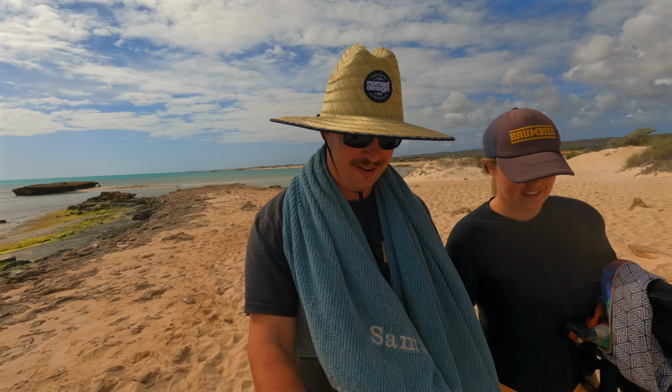So the first one that we are here at is Lakeside. This one is basically a 300 metre walk from the car park itself. And you have to walk down a little bit to get to where all the fish are. But at all the sites along here, you can't do any spear fishing or taking of any of the sea creatures or corals or anything like that. So it is purely just looking.